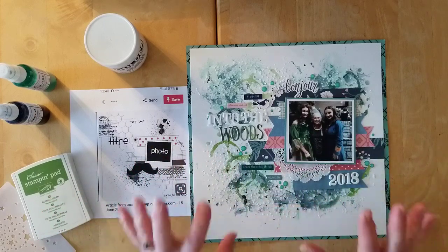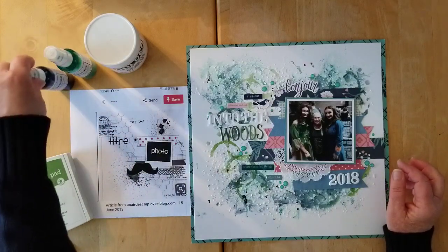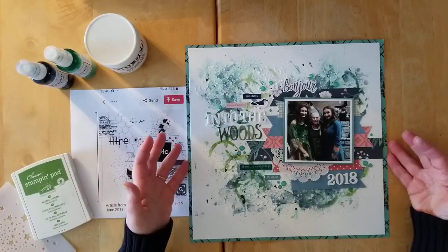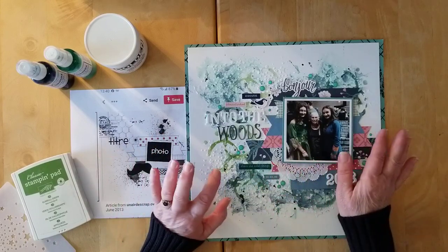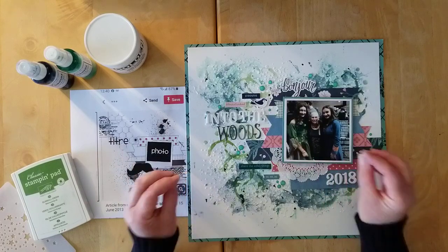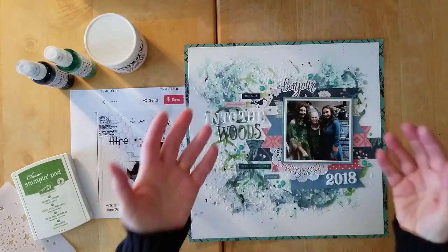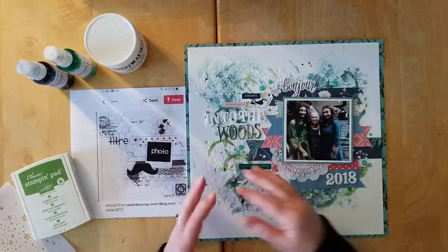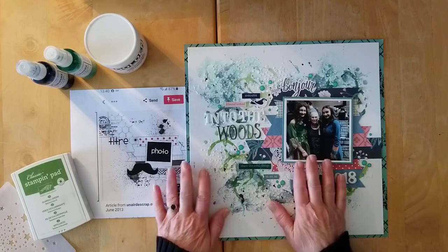So there you go, a very mixed media heavy layout. For me, I tend to be fairly light on my mixed media. I would tend to do packaging and stenciling, or just a little bit of stenciling. Rarely will I do packaging, stenciling in 2 different levels, splatters and all of that. But I really, really, really do love the effect.